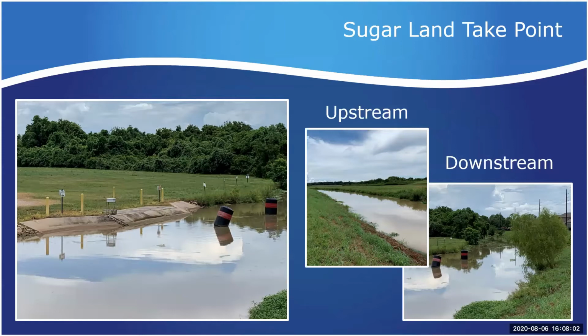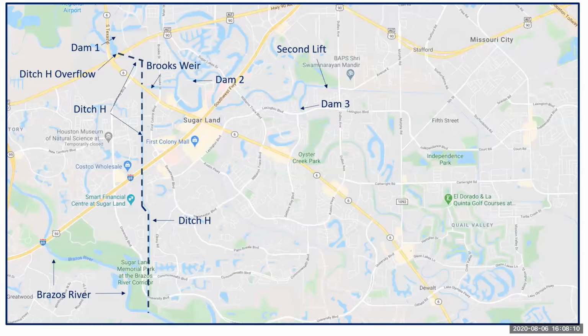From about here on, Oyster Creek really becomes a great big complex and very, very long reservoir, and it's actually a permitted reservoir. This map is really pretty complex, and we'll come back to it a time or two, so this won't be the last time you see it. Up on the top left, you see an arrow that points to Dam 1. To orient you a bit, that is Highway 6 and Alt 90, or to orient you a little bit more, Dam 1 is directly south of Sugar Land's baseball field, Constellation Field, I believe is what it's called.